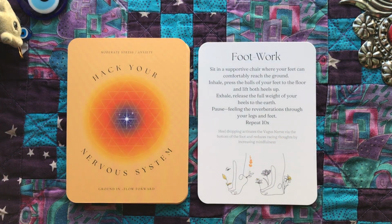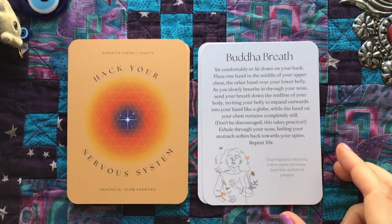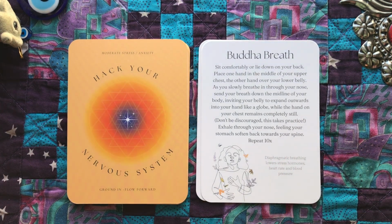Footwork. Sit on a supportive chair where your feet comfortably reach the ground. Inhale, press the balls of your feet to the floor. There's tons of stuff. Heel dropping activates the vagus nerve via the bottom of the foot and reduces racing thoughts by increasing mindfulness. I want to insert those siren noises from 2010s dance beats. That's so simple. Buddha breath, so diaphragmatic breathing.